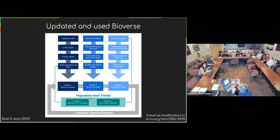And so this is where our Bioverse framework comes in. Bioverse is a statistical framework to run simulations of exoplanet systems. This was developed by former UA grad student Alex Bixel, along with Daniel Pai. I'm not going to go into detail about this, but it's a very modular system where you can have different inputs, simulate different surveys, and then run hypothesis tests.